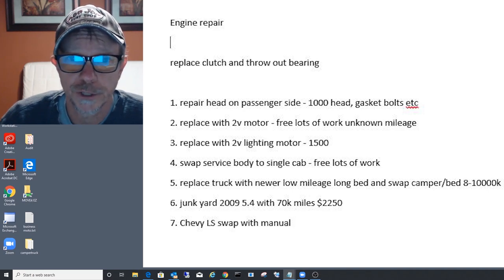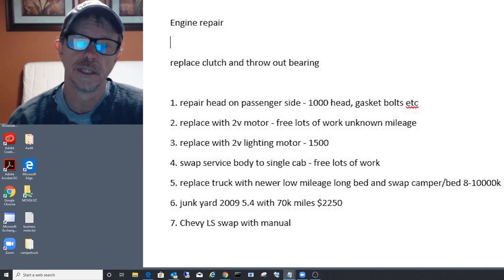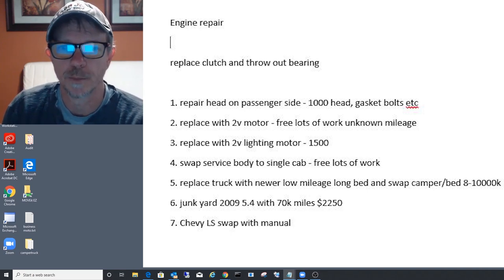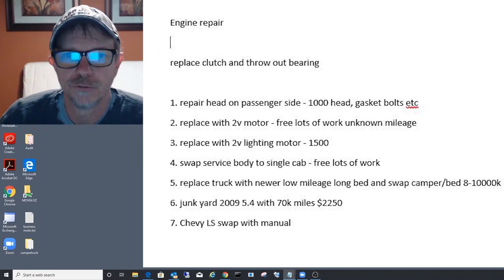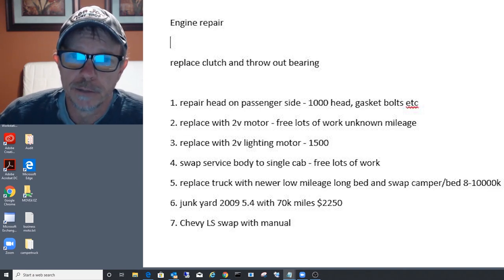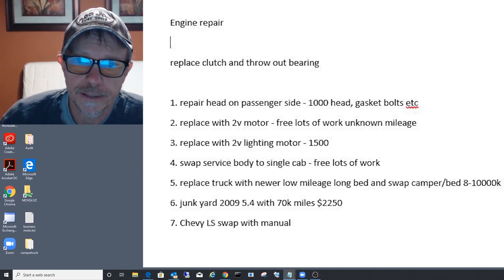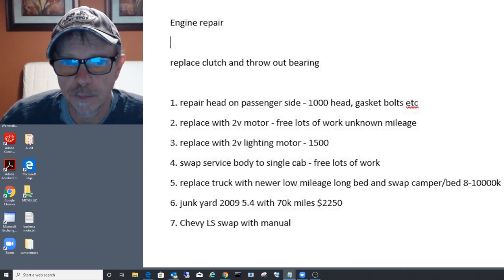I could just go and buy a truck with low mileage on it and swap the service body and camper top over to that. And then you're talking $8,000 to $10,000 for a decent truck. And that's not what I'm all about. Not unless I found a really good deal on one. And it would have to be a 2005 or newer. And then I'll end up with a three-valve motor again, and probably end up with the same problems.